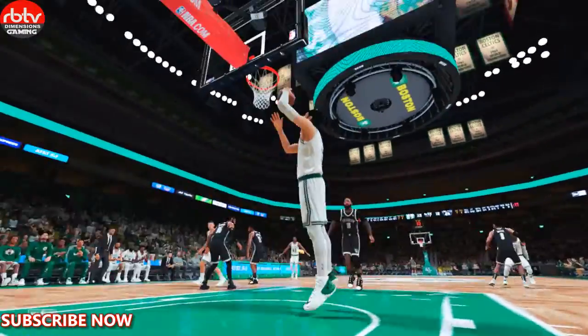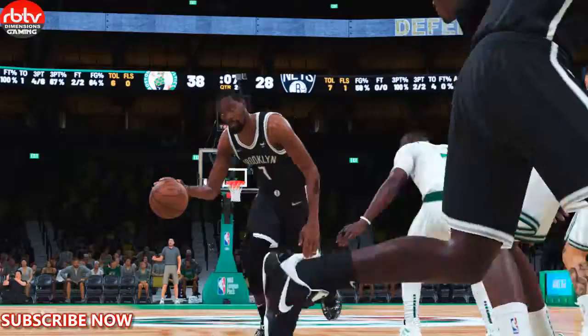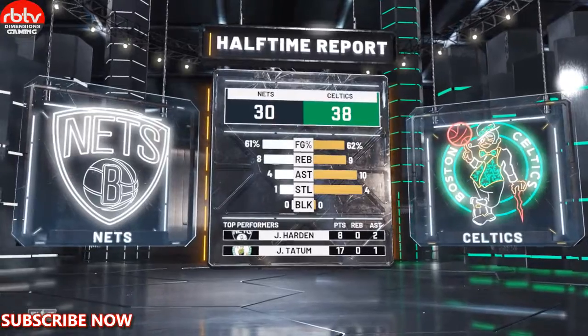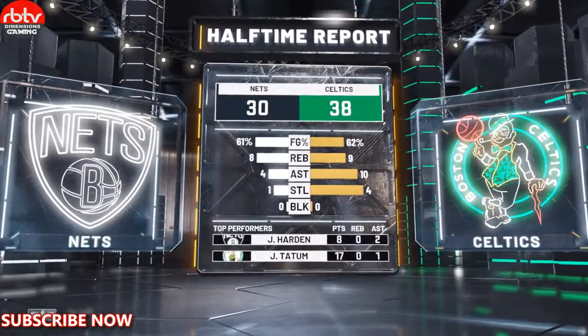I'm so excited. And Kenny, what are your thoughts on Brooklyn? The energy on D stood for disappointment. They were slow to rotate. Communication was bad. No effort. I mean, the intensity on that end of the floor, where it needs to be, was just not there.